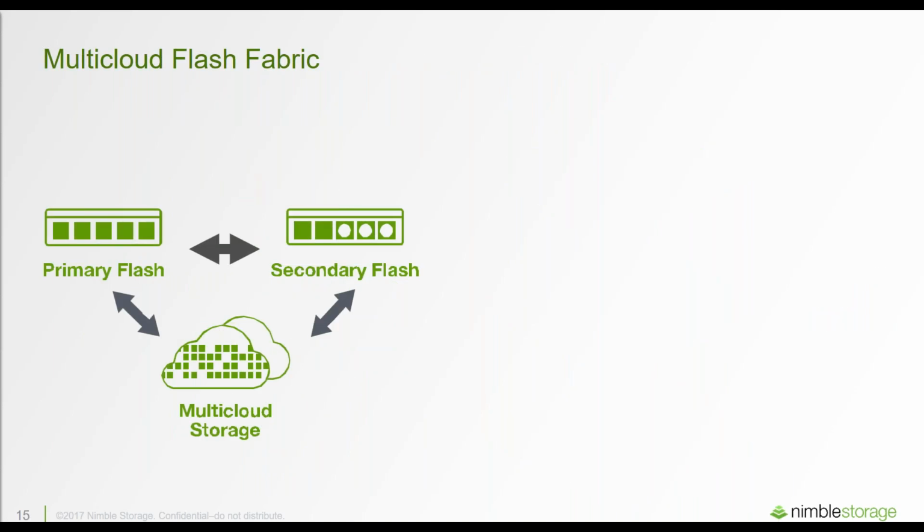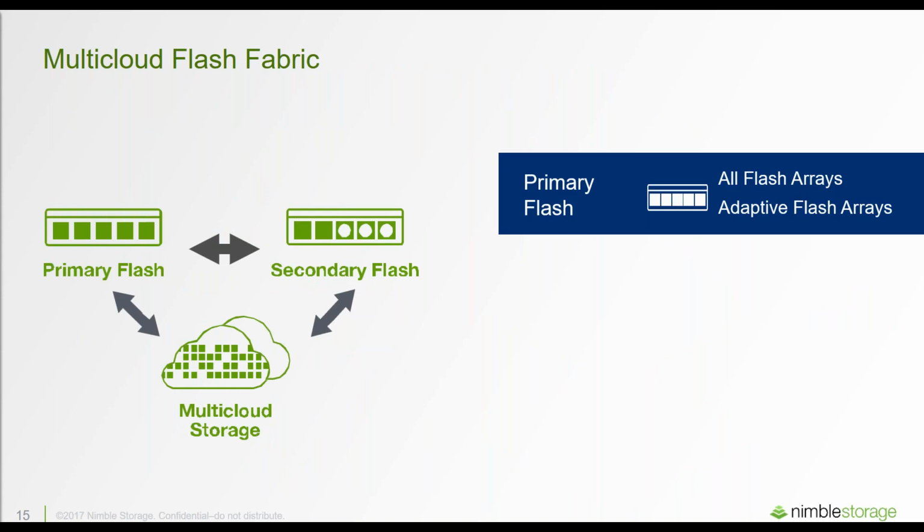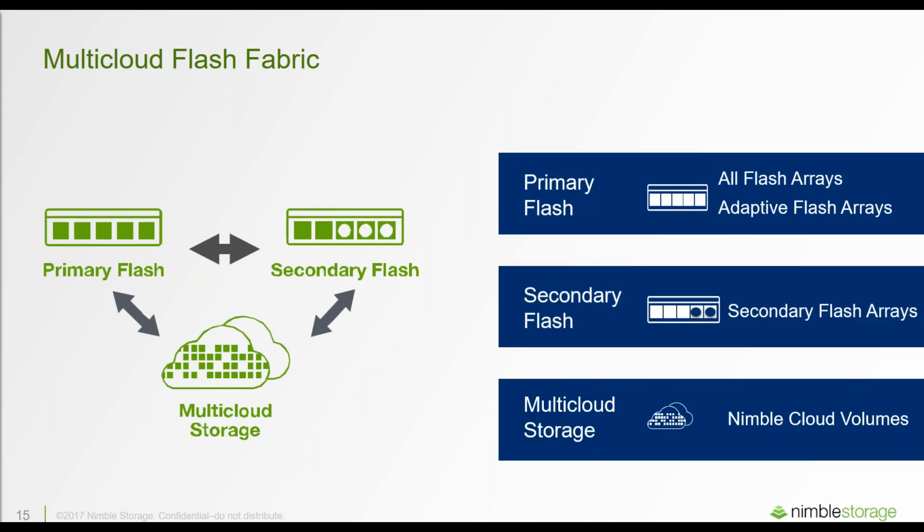Let's take a moment to look a little bit closer at the three main pillars of Nimble products. In the primary flash space, there are two different arrays. There is an adaptive flash array, which is a hybrid product leveraging some SSD as well as spinning disk. And for those workloads that need higher throughput or lower latency, there is an all-flash array.